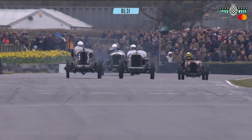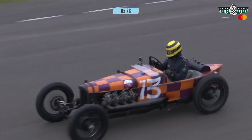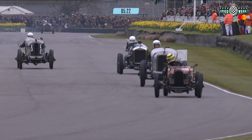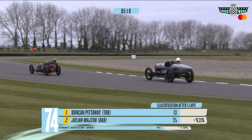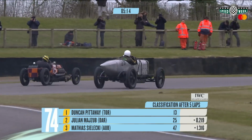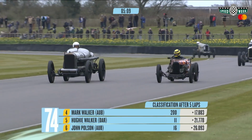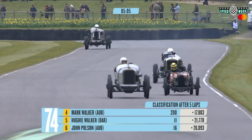Pitaway gets such good acceleration out in that much lighter car. And you can see the GN going back into the lead past Julian Majoub in the mighty Sunbeam. In the background, Siletsky in the Delage holding on for dear life behind them. All covered by just over a second, 1.3 seconds on the start finish line. Wonderful rear shot showing how the Sunbeam is so sideways through Madgwick in unison with the little Pitaway GN alongside him. But this is a great race, isn't it?